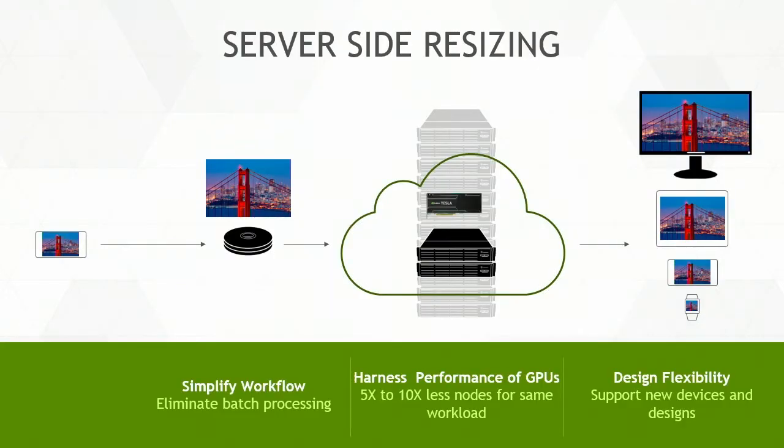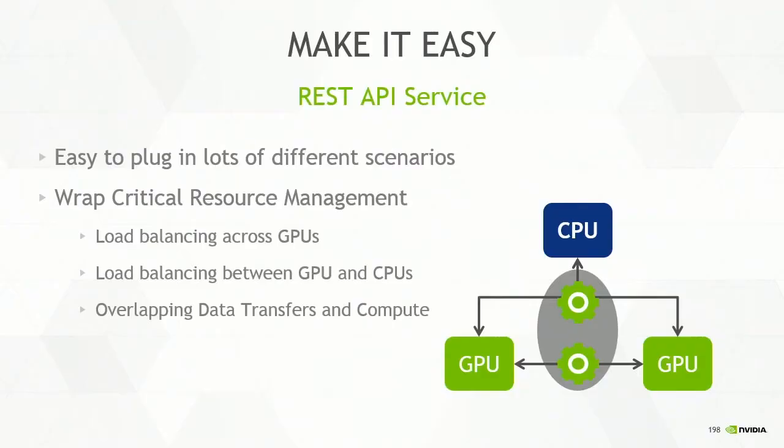A quick example: we've been doing a lot of work on very high-speed image resizing. We're fast enough that instead of doing your batch resize, we can resize on the fly from 5 megapixel images, or we can use this as a back-end solution for your normal ingest to build your resize stack. We did it as a REST service because it plugs into lots of different scenarios, be it a CDN, back-end solutions, mid-end, at the edge, and even on phone devices that have accelerated GPUs. The main thing is to wrap all your management so you can wrap the resources.